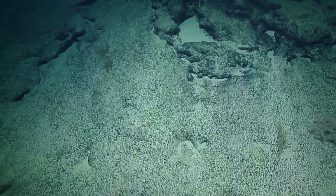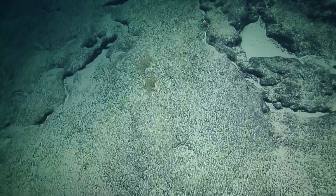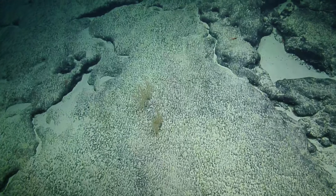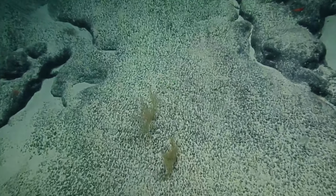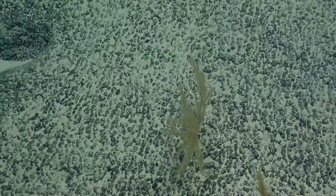Is that the same thing? Looks like it, yeah. Want to zoom? Yeah, quick zoom. Yeah, more of the same. Okay, come wide. Coming wide.